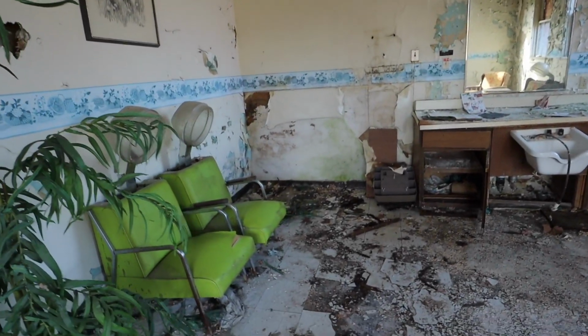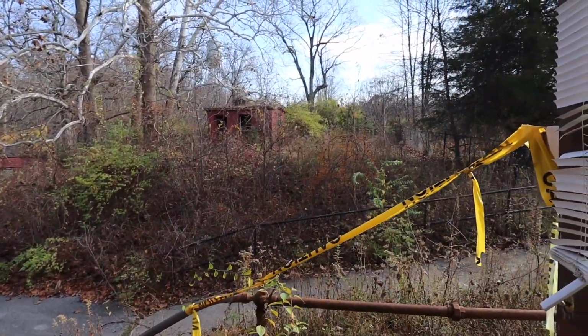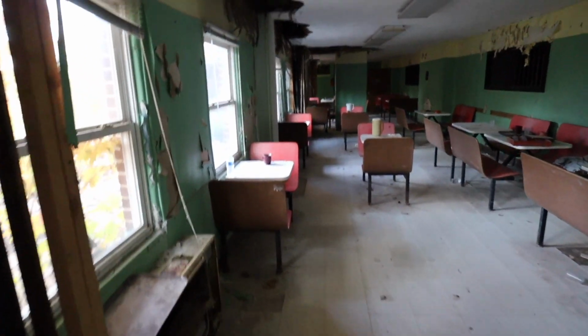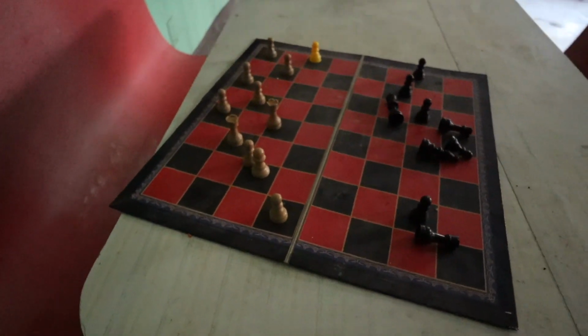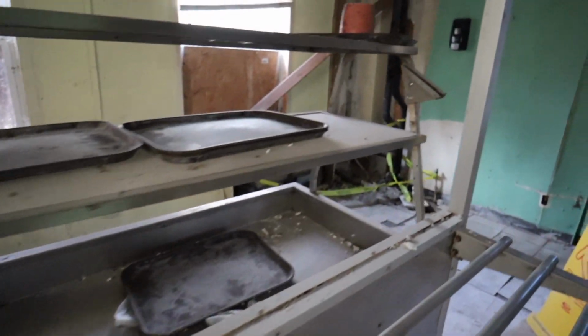Here's the hair salon. Little chess game here. I like the vibe in here. Where you slide your tray down. Get some slop out of it.